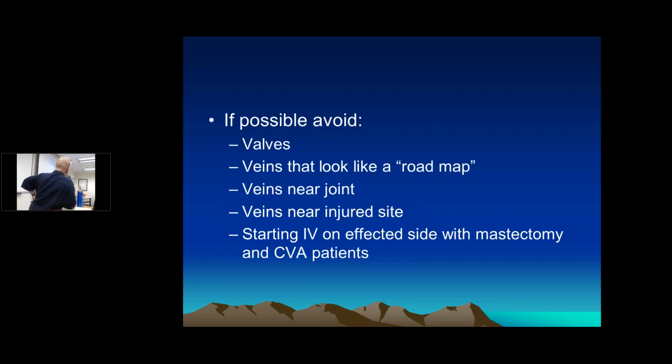Does that mean then that we can't do IVs through burn sites? I'm telling you right now, I'm loading you up in terms of this question. Can we do IVs through burns? Yes. As a matter of fact, yes. It's not ideal, and you want to stay away from it if at all possible. But because of the need for fluids with burns, starting IVs during that will take precedence over it.